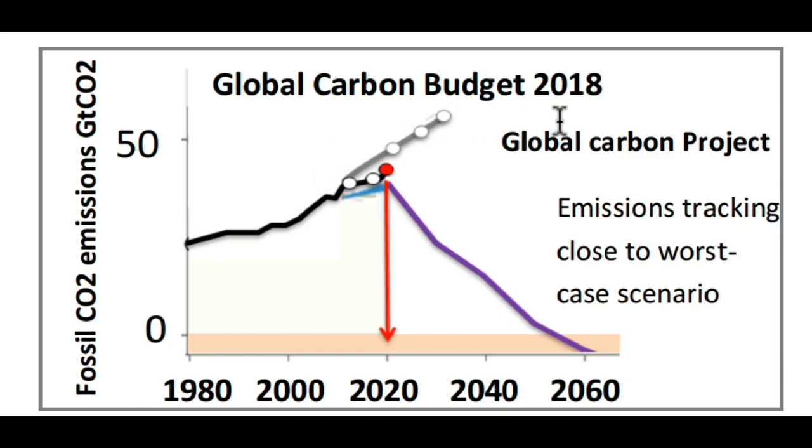This is the global carbon budget, which is put out every year by the Global Carbon Project. This is the last one, December of 2018. This is fossil fuel CO2 emissions, and it runs from 1980 up to 2060 here. You'll see that there was a flattening of the emissions increase from 2014 to 2015, but in 2017, global CO2 fossil fuel emissions increased, and they increased again by a large amount, nearly 3% in 2018. So that line there is the worst case scenario. So you can see that we're tracking very, very close now to the worst case emissions scenario. By that I mean the worst case that the scientists thought would be plausible.